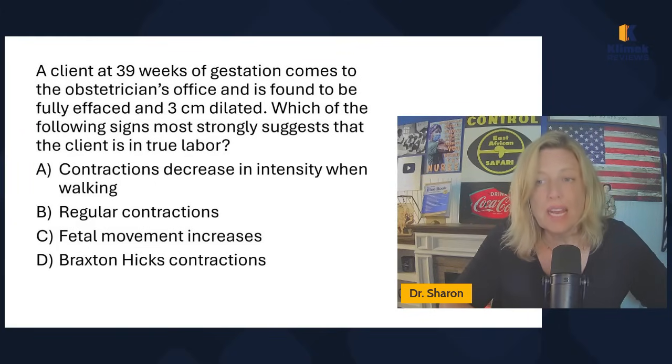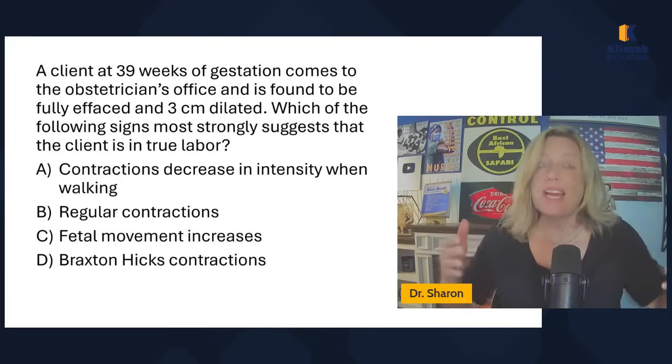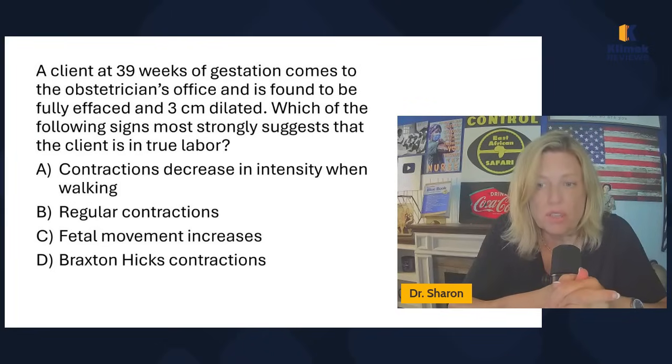A client at 39 weeks of gestation comes to the obstetrician's office and is found to be fully effaced and 3 centimeters dilated. Which of the following signs most strongly suggests that the client is in true labor? So we say, well, they're fully effaced and they're 3 centimeters dilated. Are they in labor? Because she may say, well, am I in labor then? I mean, these are signs that she could be going into labor, right? So when do we say, yeah, we really do think you're in labor? Contractions decrease in intensity when walking, regular contractions, fetal movement increases, or Braxton Hicks contractions.